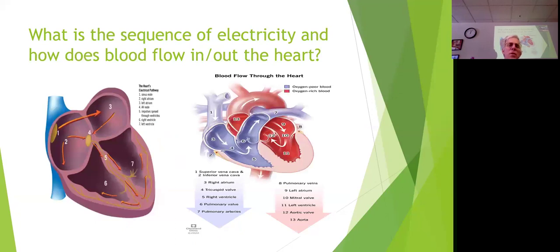So here's kind of a sequence. I wish I'd gotten this in larger print, because as I was looking at this afterward, I thought, you can't really read this. You can see the numbers because they're big enough, but you may have a little bit of difficulty seeing the direction of electrical movement. But I'll put it in simplified form: everything starts, as far as electricity, up here in our own pacemaker called the SA node.